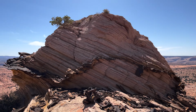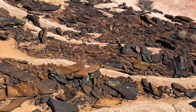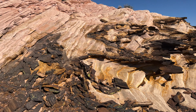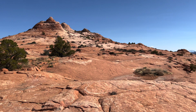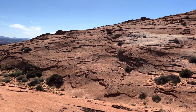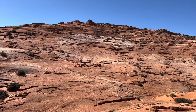All right. Interesting rocks here. Looks like rust. Came from there. A little bit of a ditch here. And then I just need to climb this one last little hump here, and then the Ashtray is right behind it.